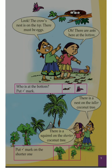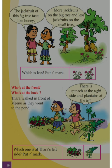And Meenu is saying there is a squirrel on the shorter coconut tree. Okay? So, the question is put tick mark on the shorter one. Which is shorter? The tree in which squirrel is sitting is shorter. So, we will put tick mark on the shorter tree. Okay? Now, next.